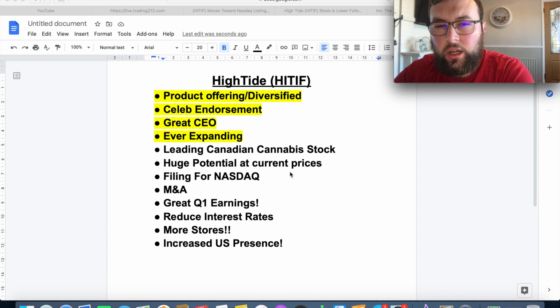And they're huge potential at current prices. Now, when I wrote this down a few weeks back, they were actually at a higher price then. So this point hits home even more now that they're trading at about the 50 cent mark. The company is still in the process of filing for the NASDAQ. I have a big update on that later on as well, so we'll just skip past that point.